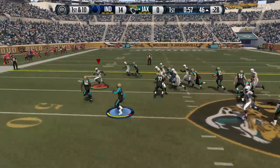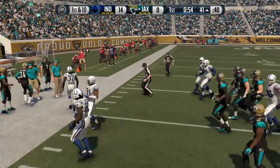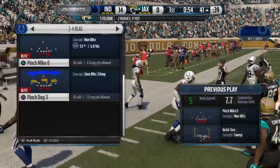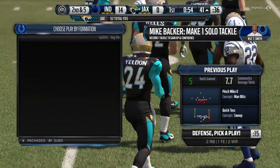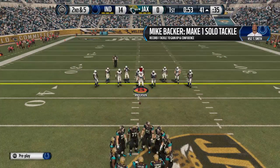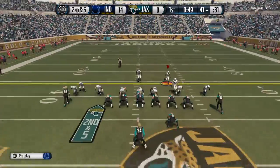Now first and 10. Toss to the outside. Nothing like a running back who fights for every extra yard. When you get that extra yard or two, what it does, it just creates better situations for your offense. Playing press coverage to the outside.